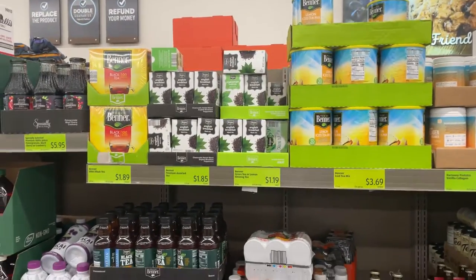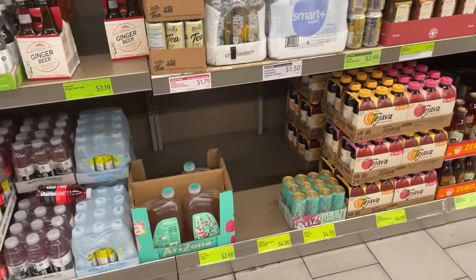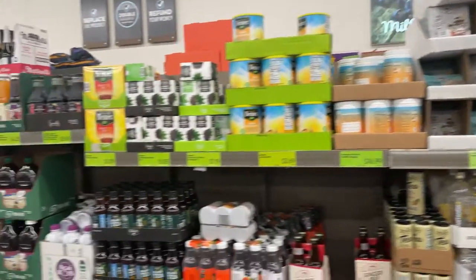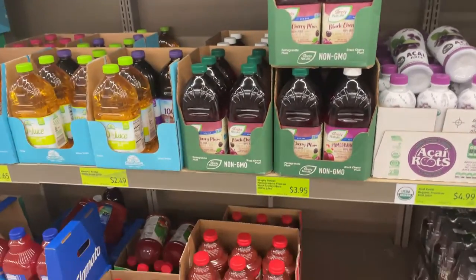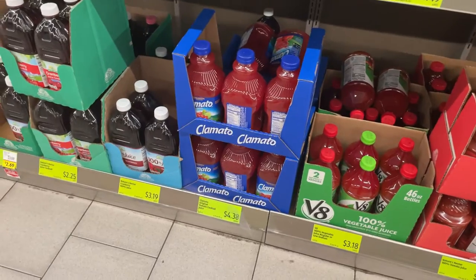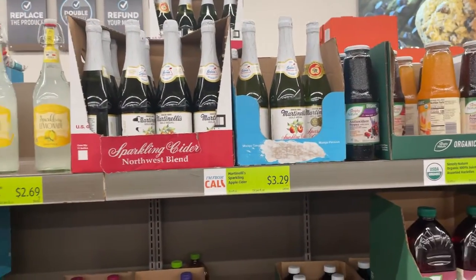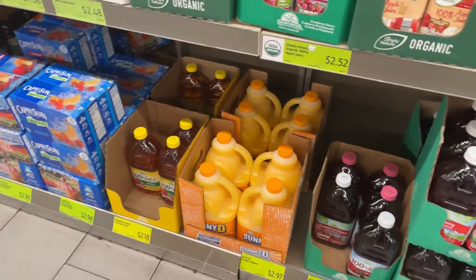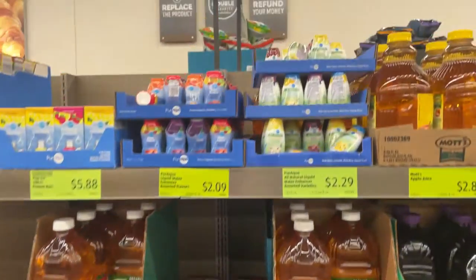More of the coffee and tea area, vitamin water, Arizona drinks, coffee, cherry plum juice, that sounds pretty yummy, tomato juice, gross, V8, nasty, Clamato, I'm not a fan, some sparkling drinks, sparkling lemonade, more juice, Sunny D, I can't stand that. That used to burn my throat when I was younger. Never liked it.